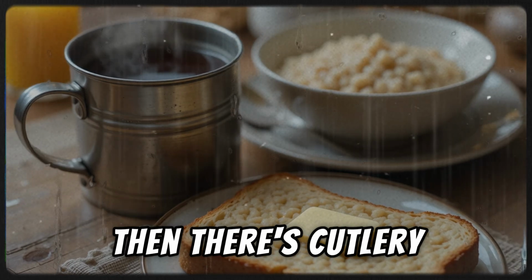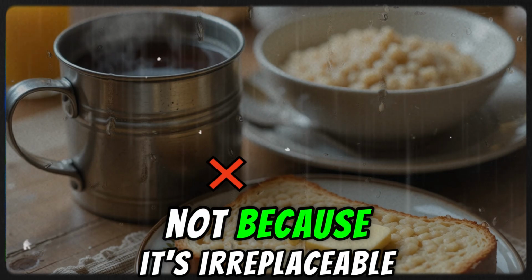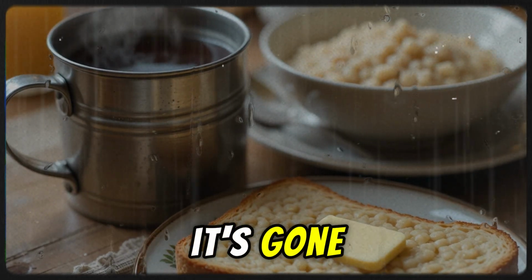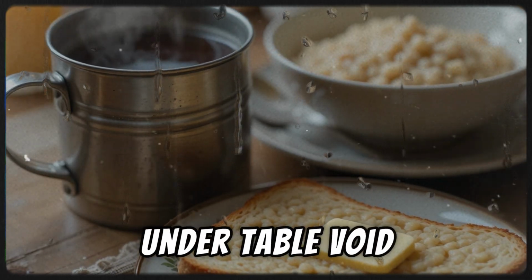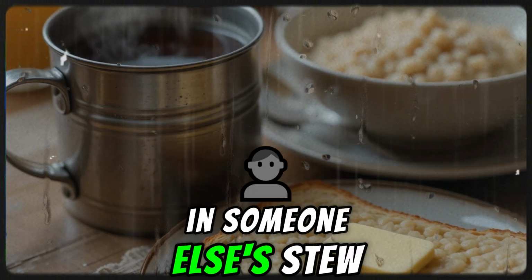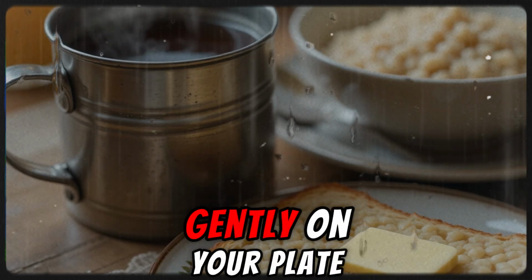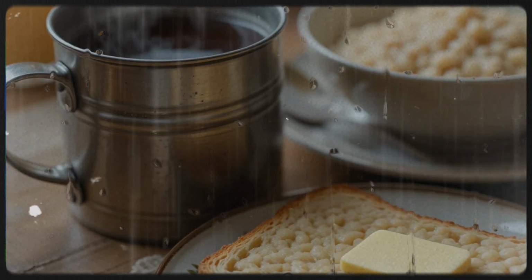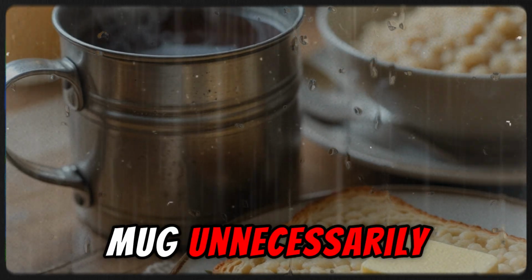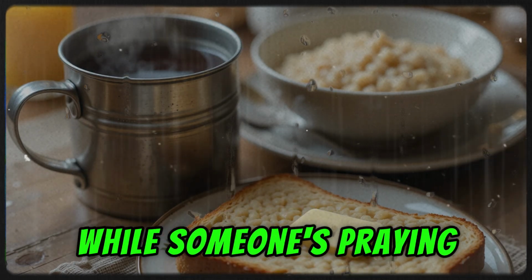Then there's cutlery etiquette. You don't drop your spoon, ever. Not because it's irreplaceable, but because the moment you do, it's gone. Swallowed by the undertable void, claimed by a child, or if it lands in someone else's stew, claimed by fate. You place your spoon gently on your plate when finished, like laying a soldier to rest. You never clink your mug unnecessarily, and you never try to swipe an extra roll while someone's praying.